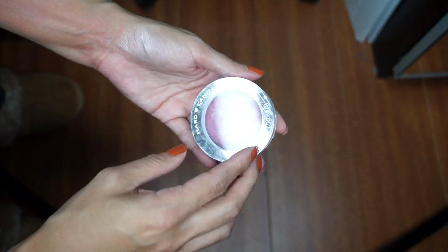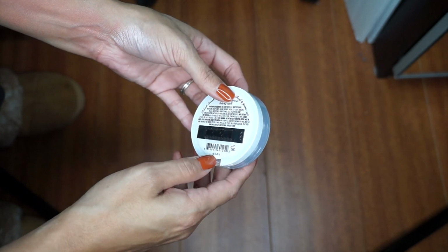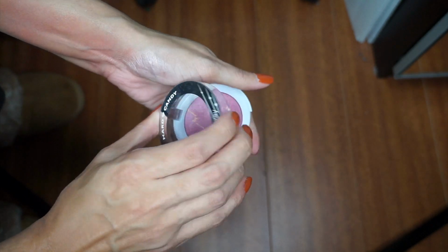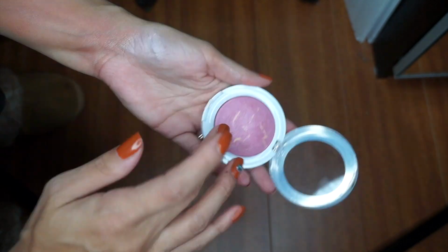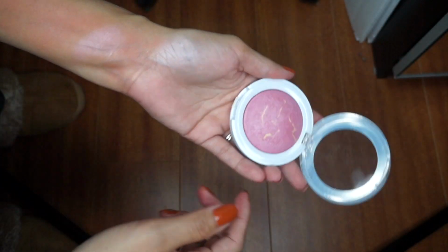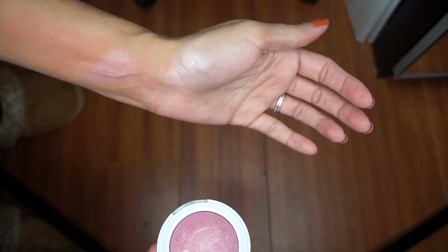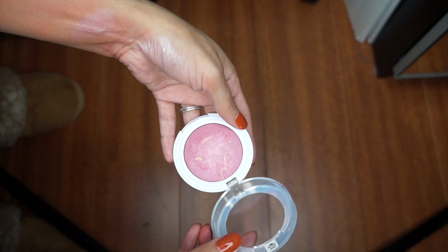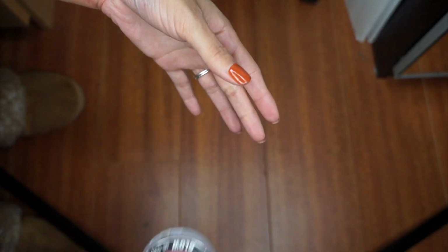And then I have a Hard Candy blush. This one reminds me of the Sayate one. This one's in Living Doll. I also had gotten this at Dollar Tree. So many blushes. A nice luminous finish. Pretty blush, but I just know I don't reach for it, so I'm gonna go ahead and toss this one here as well.